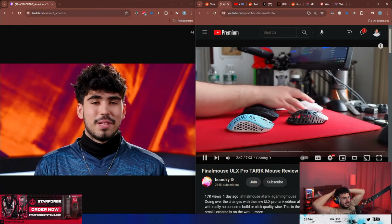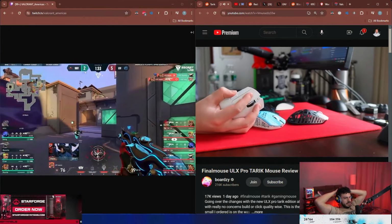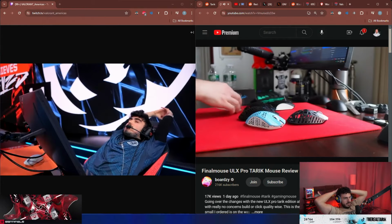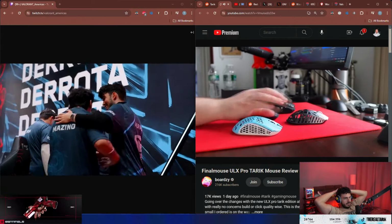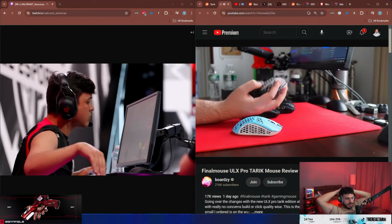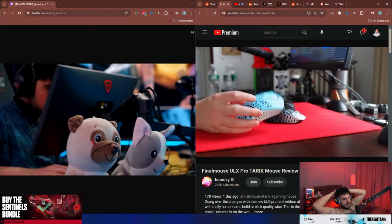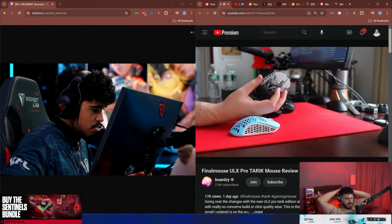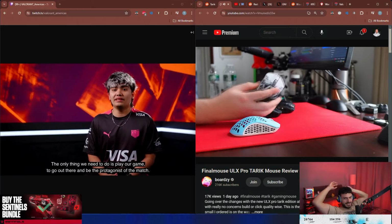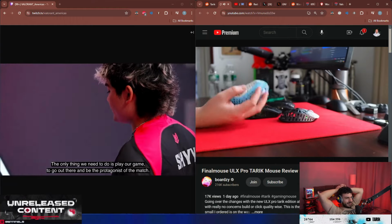It's not aggressively rubberized. If you compare it to a Viper V3 Pro or just any mouse with a truly tier 1 coating, it is still a night and day difference. And even versus WLMouse, they have a much more grippy coating. I'm not sure if it's easier to work with magnesium versus whatever carbon composite Finalmouse is using. But yeah, I've been a big fan of WLMouse for just how dry the sides of the mouse feel, and on Finalmouse I feel like it's definitely passable.